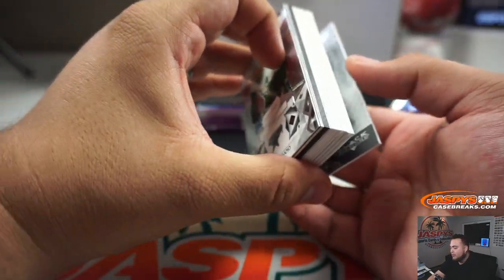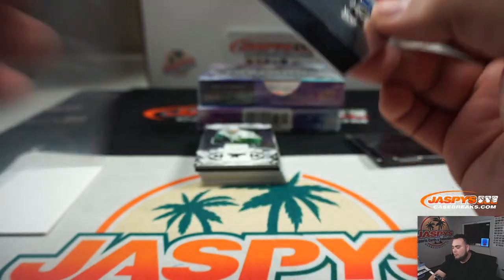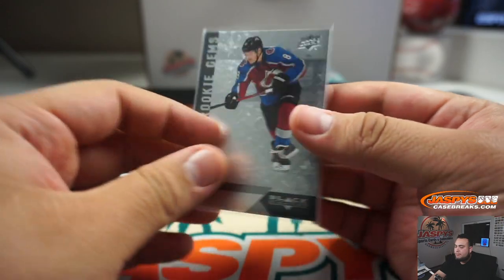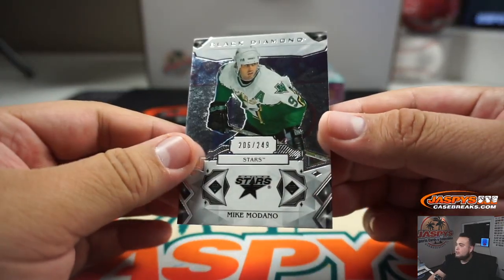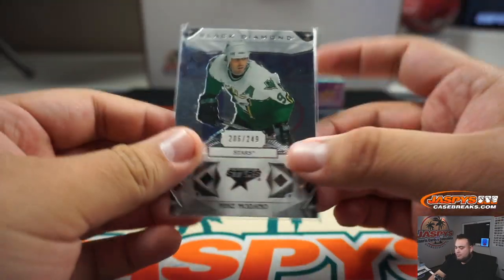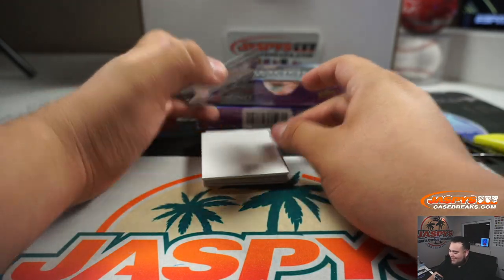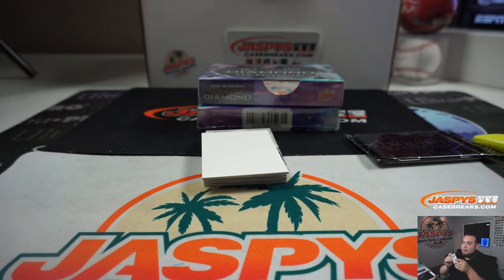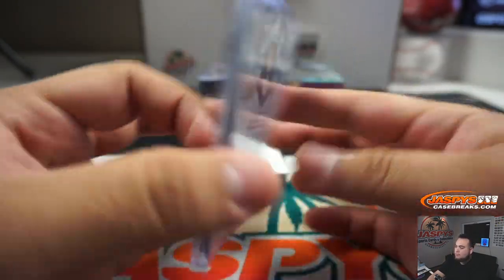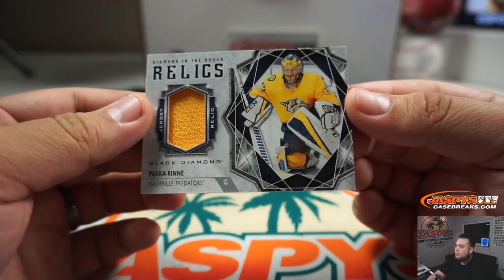Nice. Looks like we got another diamond. This one could be a regular diamond, but still. Nice. We got for the Avalanche, it's a rookie gem, 33 out of 99. Aaron, we got the 249 Mike Modano for the Stars. And we got to 99, we got a single diamond relic for the Ducks, 67 out of 99. There you go, Joseph. Then we got quad diamond in the rough relics, Pekka Rinne.